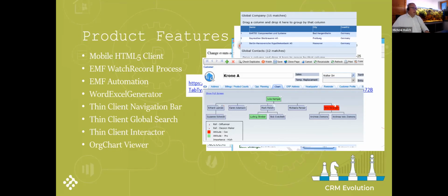Also, the colors are dynamic here. So for opportunity management, it could be very important to know if you maybe speak here with a foe, the red one here, or if you speak with a friend, if the contact is pro or con with us. And all of that is configurable, including the small bitmaps you can see on some of the objects here to know, for example, which role the contact has in the company at the account.